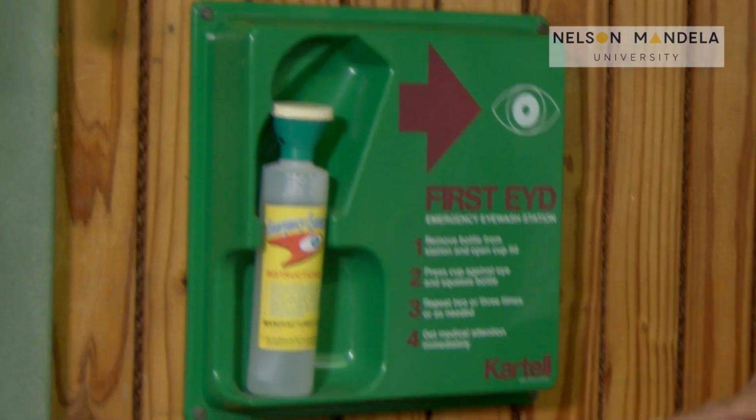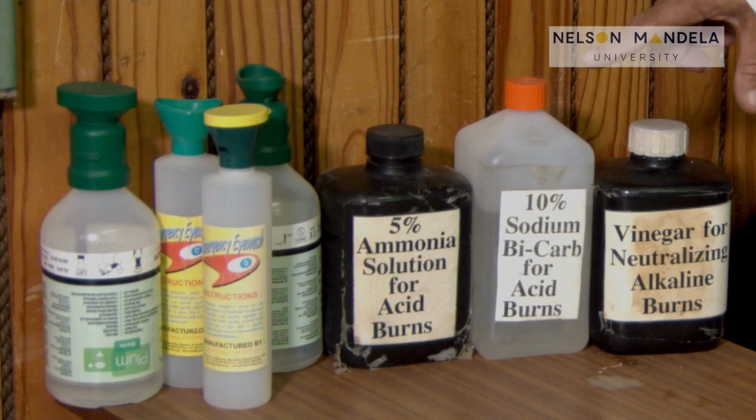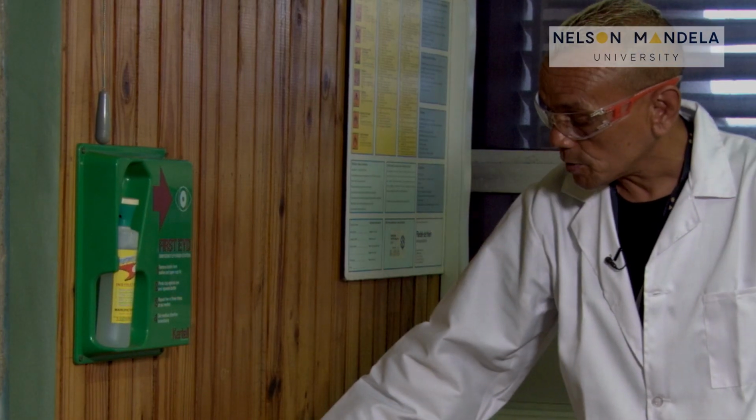And right at the bottom of that, we also have our burn treatment station. These are for burns as a result of acids or bases, which we use in the laboratory, and these types of burns are very common. So we do use household products to actually neutralize the burns.